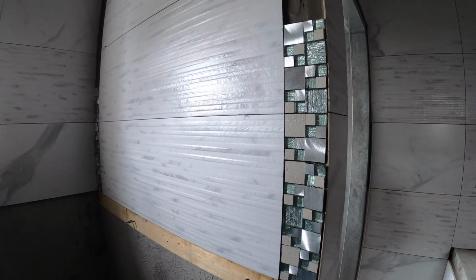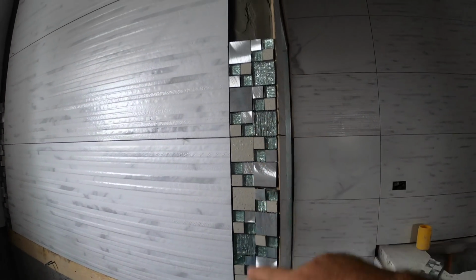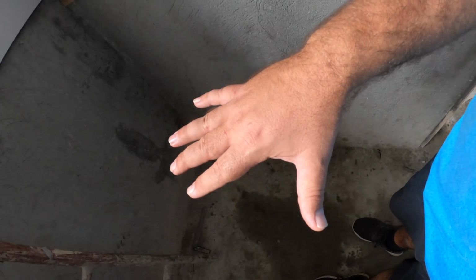Alright, so just a sample of what we're looking at for the master's bath. We've got the brick design here in the center, and glass tiles down the sides. That'll be on both sides. Nice accent wall behind what's going to be the bathtub sitting right here.